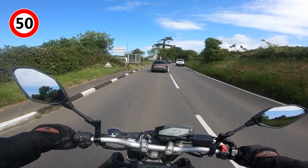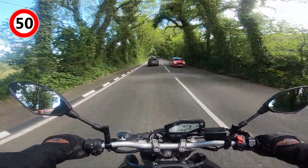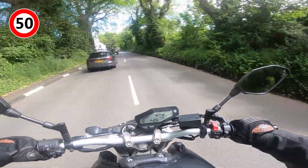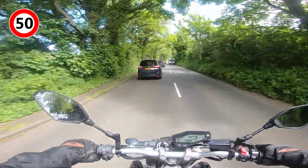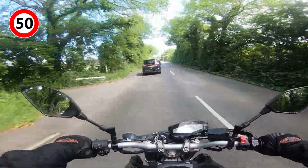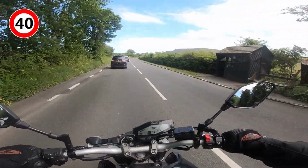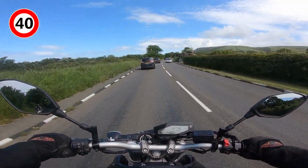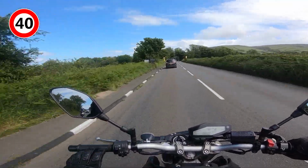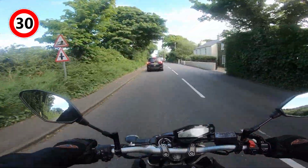Still a 50, usually the restricted zone, usually pretty good fun as well. Drops down into a 40. And then down into a 30 for Ballaugh Bridge. Which again, if you've never watched from Ballaugh Bridge before, you seriously need to check it out. Hopefully I'll be up here one day in the week doing some filming up Ballaugh Bridge.